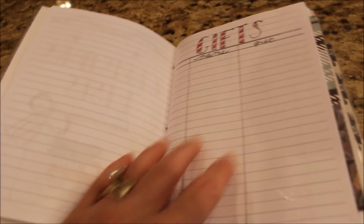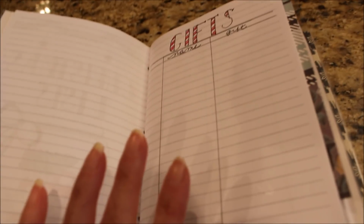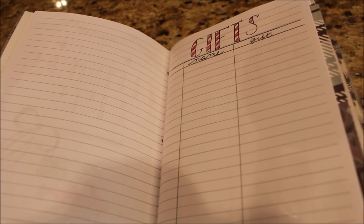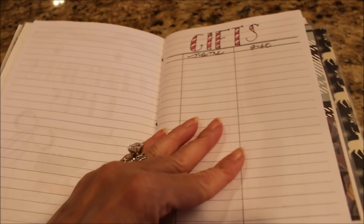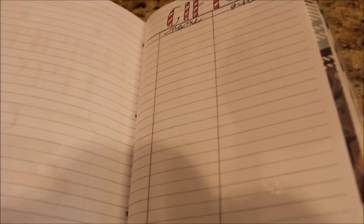So the first thing in my book here is all about gifts. Now my children are a little bit older and I have them make a list for me of something that they want, something that they need, something to wear, and something to read. And that has worked really well for us for the past couple years.